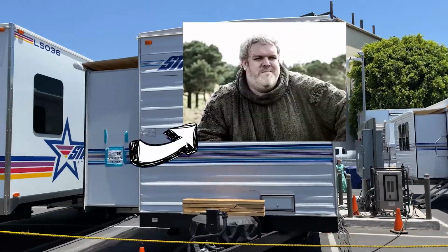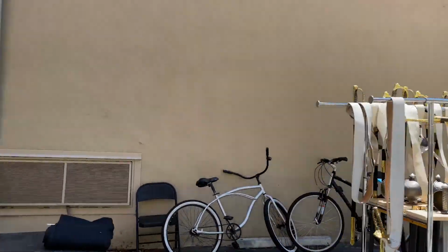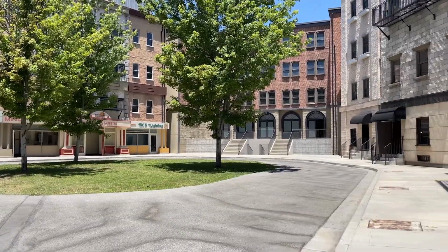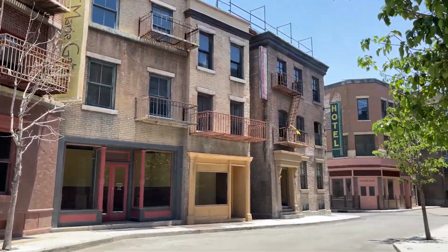There's a brand new show that's being filmed on the Warner Brothers lot called Our Flag Means Death, and it's directed by Taika Waititi. You can actually see some of the props being used by the show as well as the set builds. So a lot of the facades on the back lot are built to look like different areas, different cities, different places in the world.